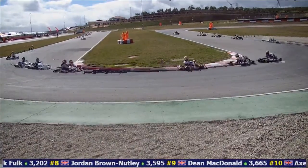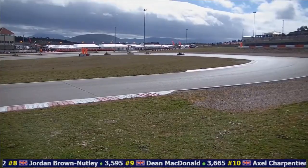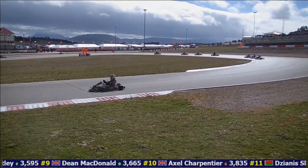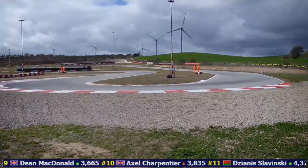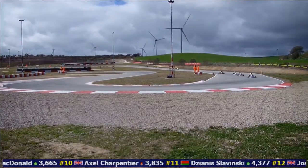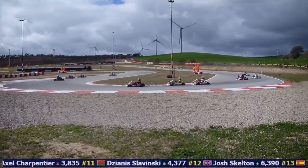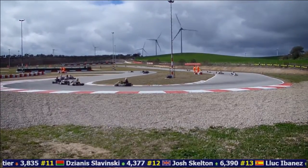Probably won't last long though, because they'll start to reel him in again, I suspect, once they go down the straights. Oliver York still 5th. Cian Dewis in 6th place. 7th, Zach Fulk having a strong race here. Brown-Nutley 8th. Dean McDonald 9th. Axel Charpentier down to 10th. Getting into the closing stages now.